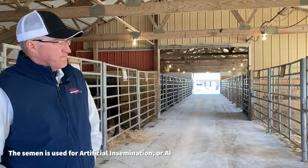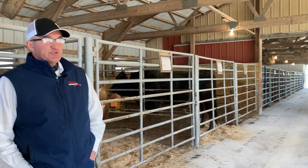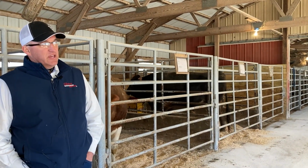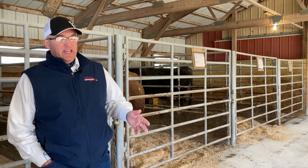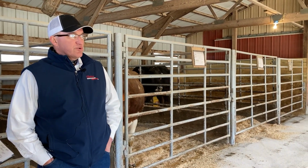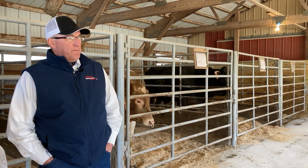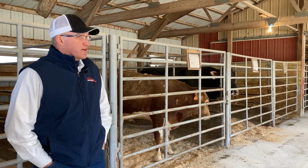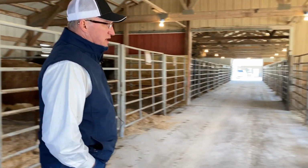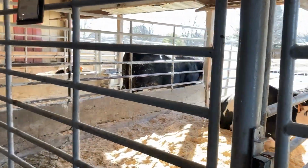For a variety of reasons, our business is made up of about 80% dairy, 20% beef and other breeds, and for different reasons, whether that be entertainment or show cattle, etc. 80% of our dairy business is Holstein bulls, which you may see in the background here. Here we have a big old Holstein bull that's been here for a while.